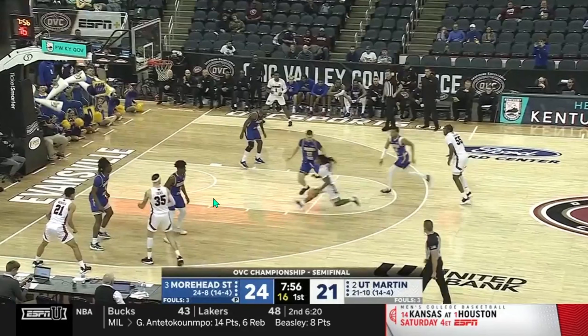The other thing to notice is part of why they don't allow a ton of threes is look how there's just no help anywhere from the strong side, and there isn't a ton of help ready from the weak side. And so they're going to stick home on shooters, and this is where it turns into a little bit more of that iso ball or a two-on-two game if they have a roller.